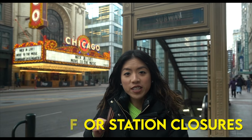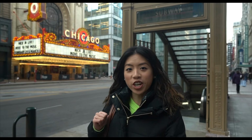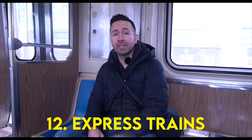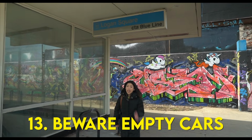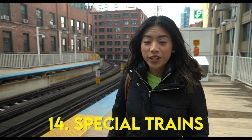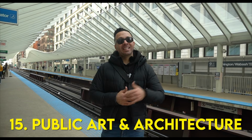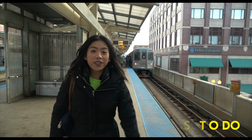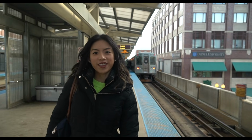Be sure to check for station closures, especially during the weekends. The CTA is always doing construction and renovations. Some trains will run express on the weekend if they are too close together. Avoid empty cars. They're empty for a reason. Sometimes the CTA runs special trains like the retro fleet and the holiday train. So much fun! Be sure to appreciate the architecture and public art all across the CTA system. Bonus tip, there are so many great restaurants and lots of fun things to do all along the L.